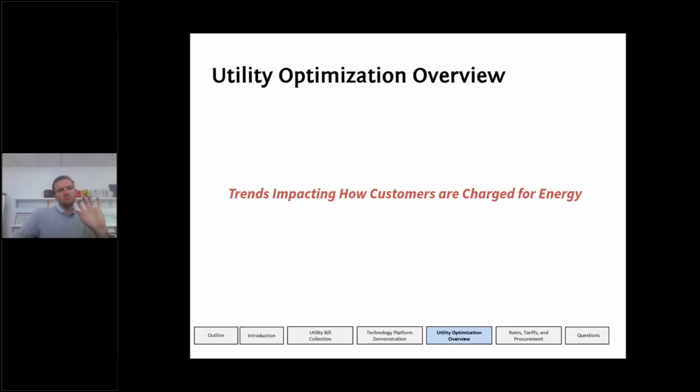Okay, so we've actually been hinting at this a little bit, but just wanted to go through briefly some trends in the overall electricity and natural gas industry that are impacting the way that facility operators and building owners are being charged for energy. Many of these things will probably be obvious, but they have implications on literally the rates that we kind of talked about a second ago, and some of the procurement opportunities that exist within utilities.